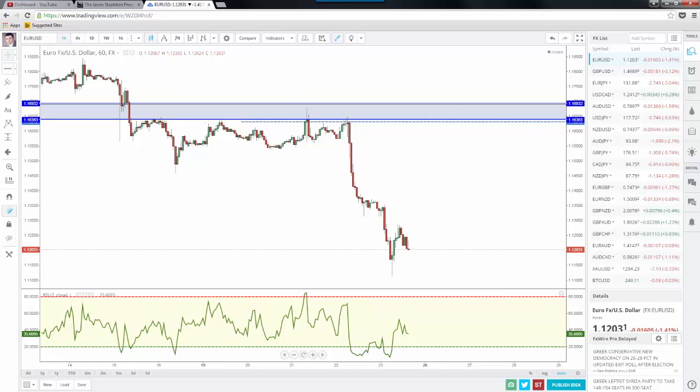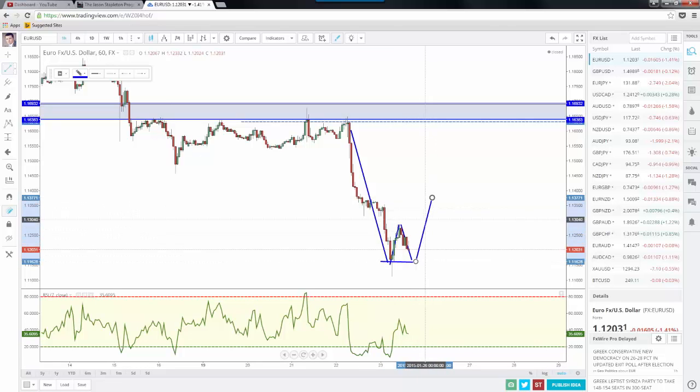We've had this really long move down here, and then we get this rally, and let's say the market comes down, it presses down into this, and we put in a double bottom here. And then that double bottom breaks out, and we get a break to the upside. Well, that's going to signal to me, oh, hey, we may be seeing a shift in trend here.